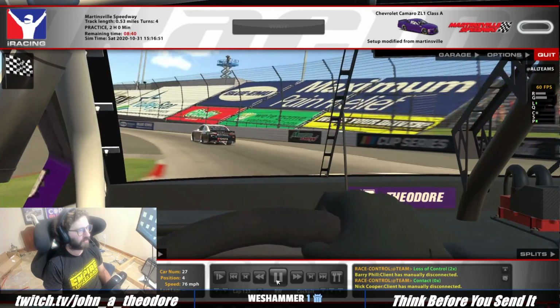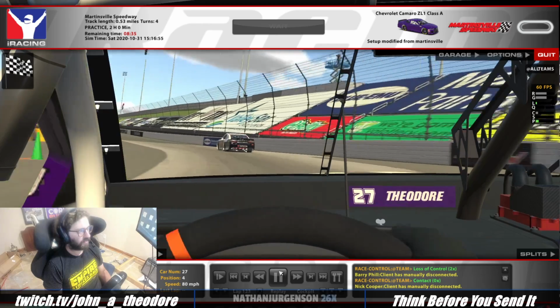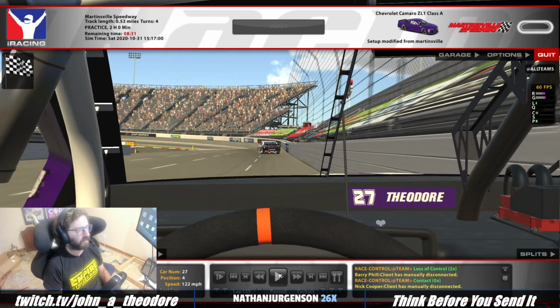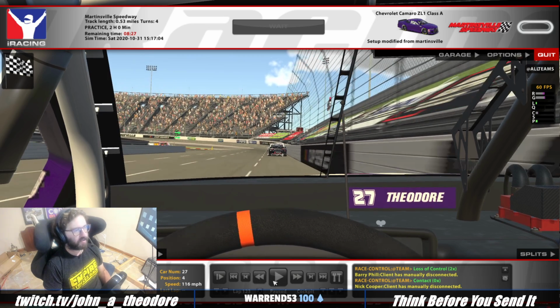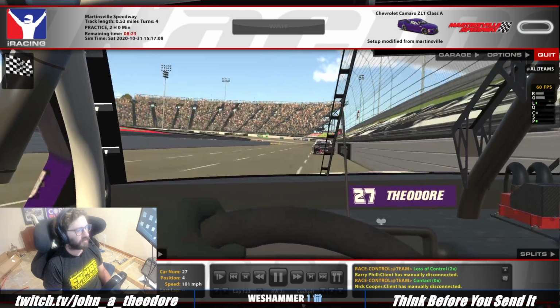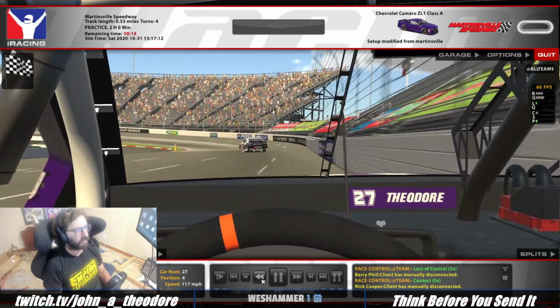So, I obviously lost time at various points throughout the lap. This is one of the spots where I probably gave up a little bit of time, but kept my foot in it. And then again, we're braking here right after we pass the Cup Series sign. You can also use the end of this inside wall as a braking point.